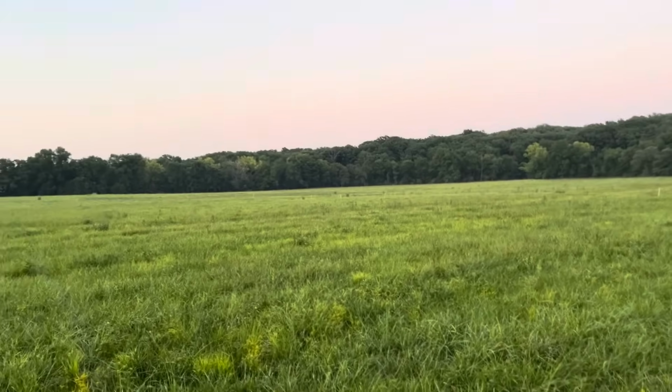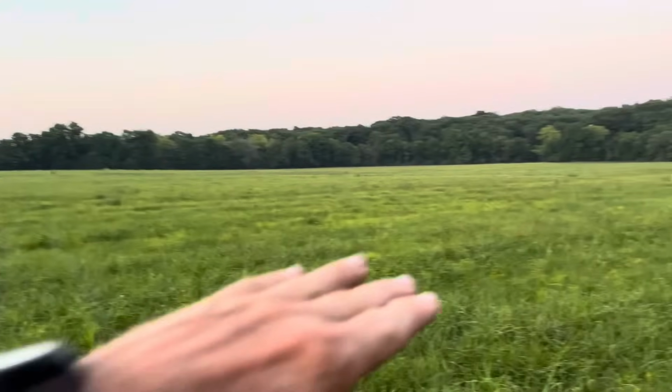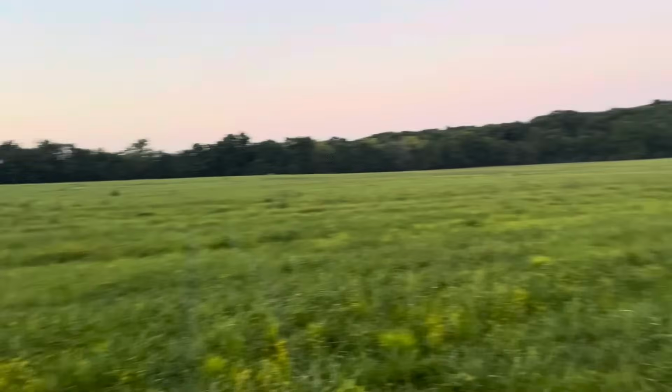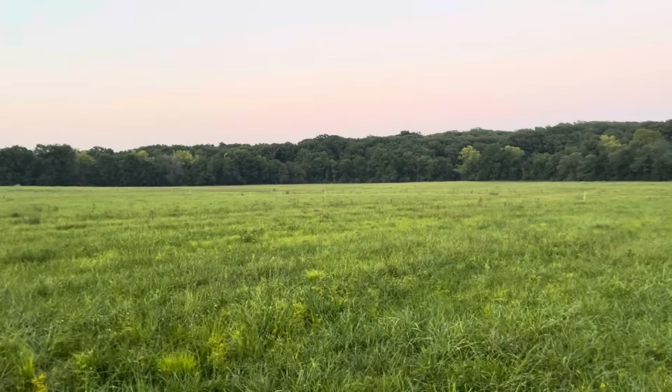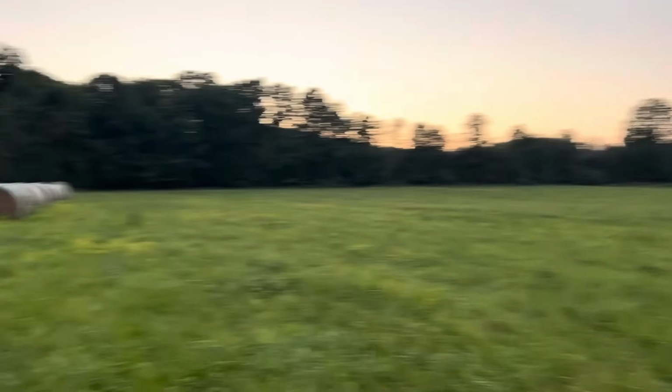It's gonna help the deer hunter that has this lease, because he's gonna have more clover. This whole thing is gonna be a food plot, folks. There's gonna be clover all over this bottom. And with our long rest periods, it's gonna be special.